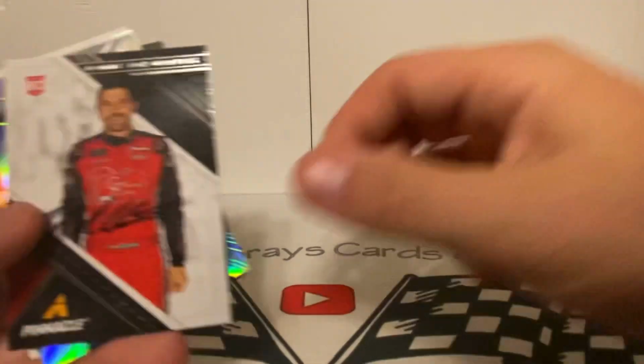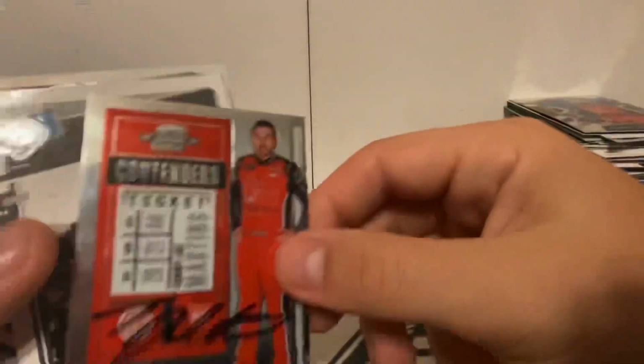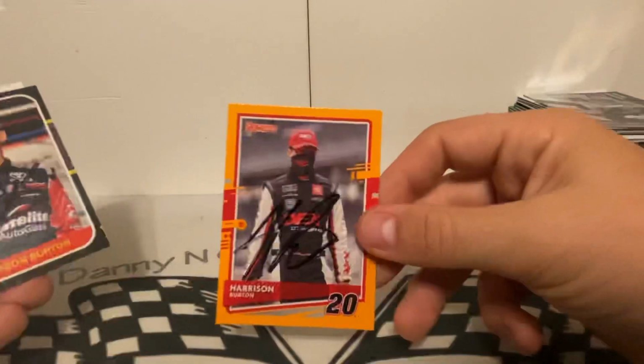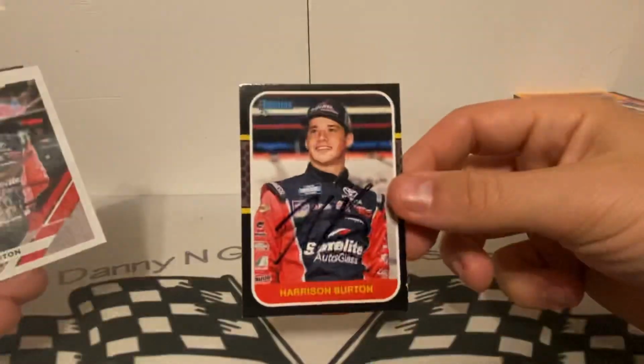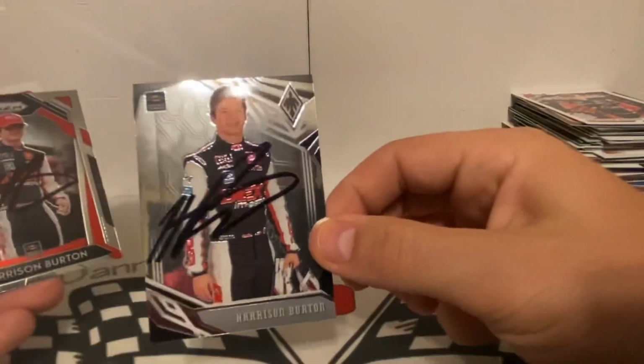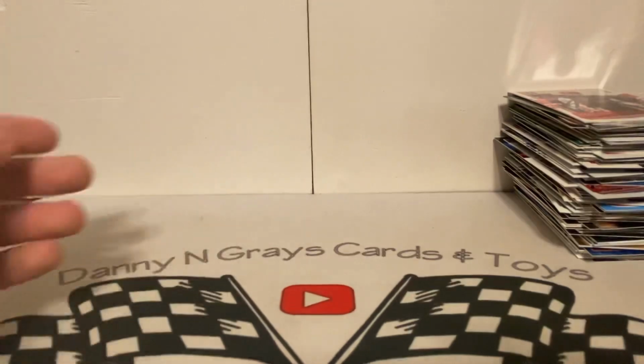Tommy Joe Martins, got him. I believe this might be one of the first Tommy Joes that I've gotten. I'm not sure, though. Maybe I've got him in the spring. I can't remember. Harrison Burton, it's been a long time since I got him. Probably like 2019, I would say. I got him at Stots for Tots that last year they had it. So, nice to catch up with Harrison and get some stuff signed by him, that's for sure.